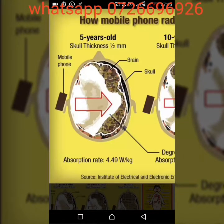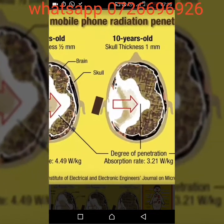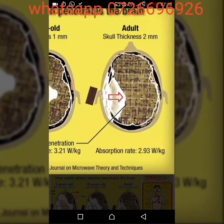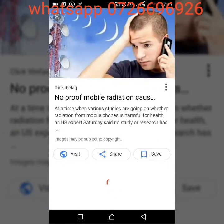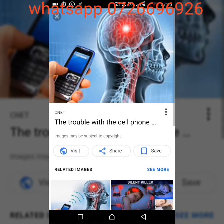Now you can see when you put it near our ear, and as the radiations are going into the skull, this is the absorption rate going on, 4.49. For a 5 years old, for a 10 years old kid, the radiation reaches here, and for an adult, this side. So whenever you're talking a lot on one side, you're gonna notice migraines, you're gonna notice headaches. We don't know the reason for that. Many people just ignore them, but it's actually very, very serious.